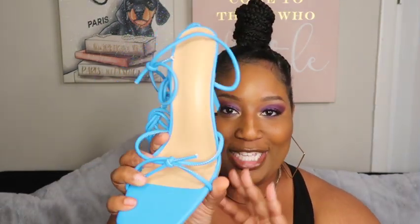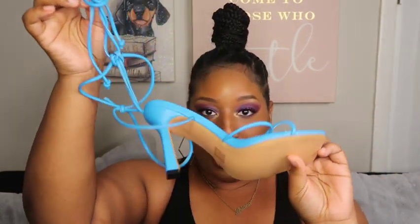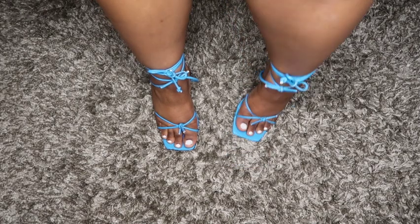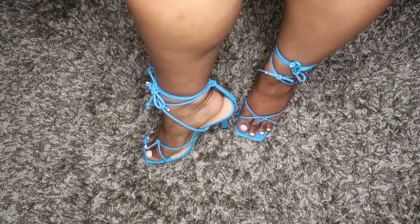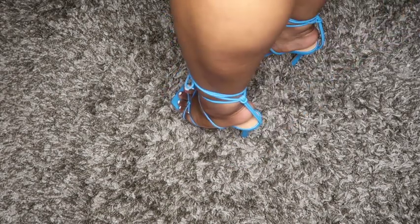Another shoe I got was this beauty right here. Look at her. And I'm noticing that the strap up is the way to go for summertime this year. That's in style. And I must say, for this shoe, for the price, it's a really cute shoe. I can really dress this up with a lot of things. It straps up the leg really nice, as y'all see.